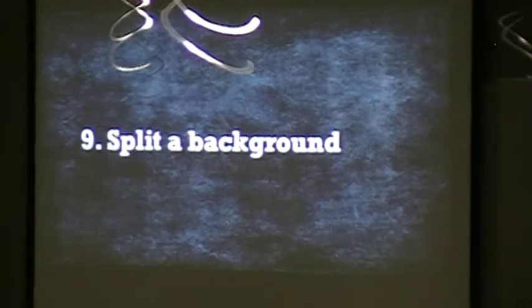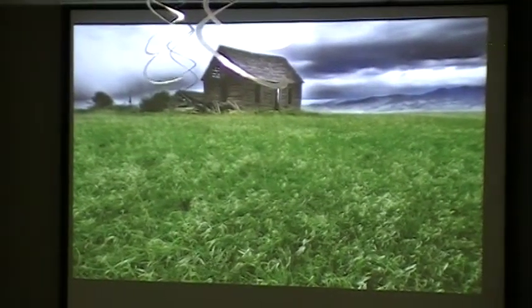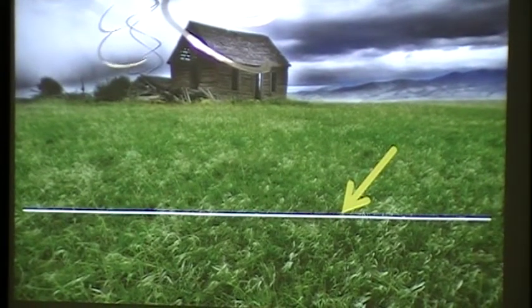Okay, split a background. This is one of the coolest things. I love doing this. You can take a background that looks like a normal, typical background, but it's actually two, split right there. There's one background lying on top of another. It's a fairly simple thing to do once you understand it, but I'm not telling anybody how I did it.